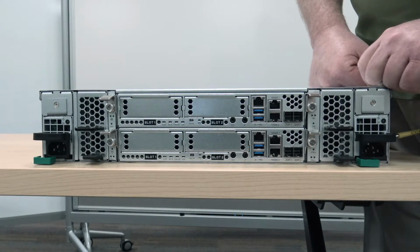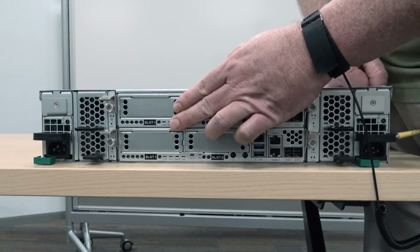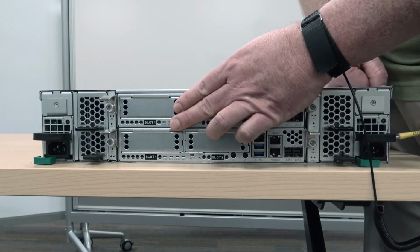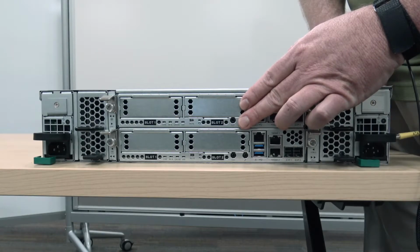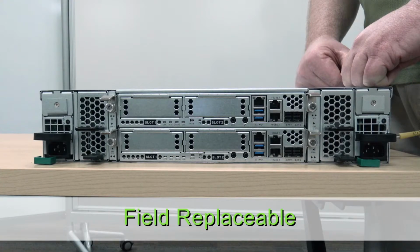Here in the middle of the unit, slot 1 is where the optional 4-port 16 gigabit fiber channel connection modules, 4-port 10 gigabit or 1 gigabit iSCSI connection modules will install. In addition, slot 2 is where the optional 2 to 4-port 10 gigabit or 1 gigabit iSCSI connection modules are installed. All connection modules are field replaceable and can be done while the Xcubesan is running.